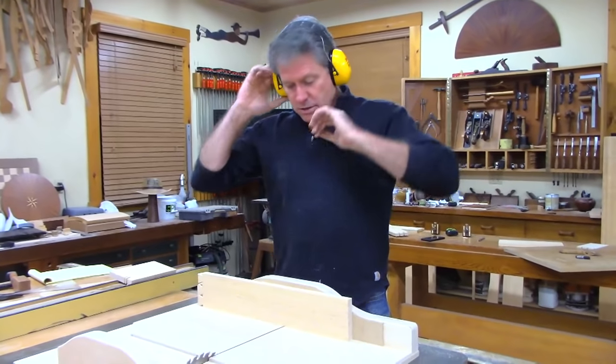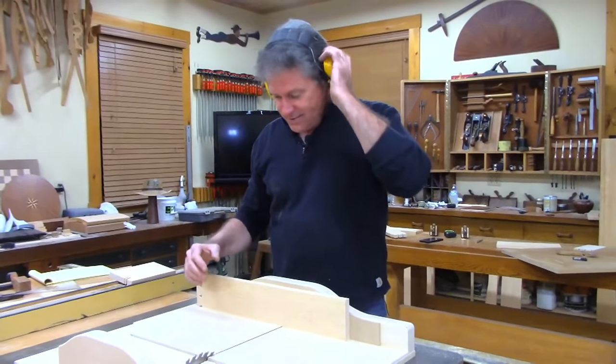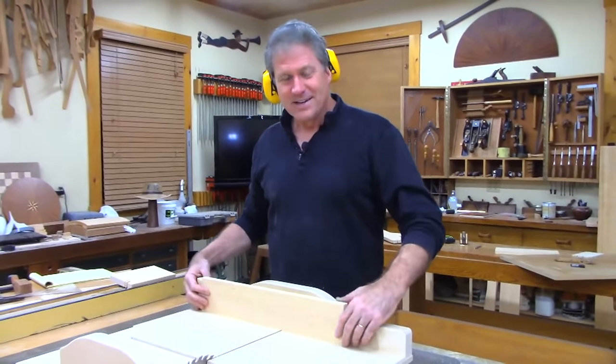All right. So now I'm at the table saw. Sorry, I might be talking loud. Got my headphones on.